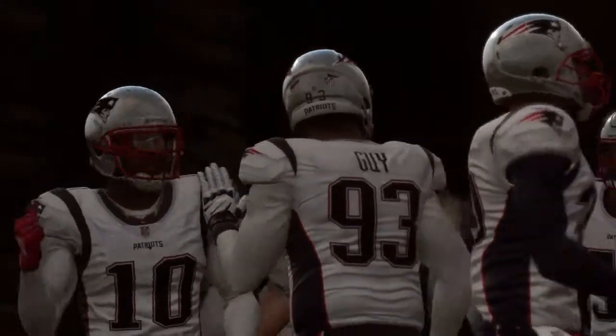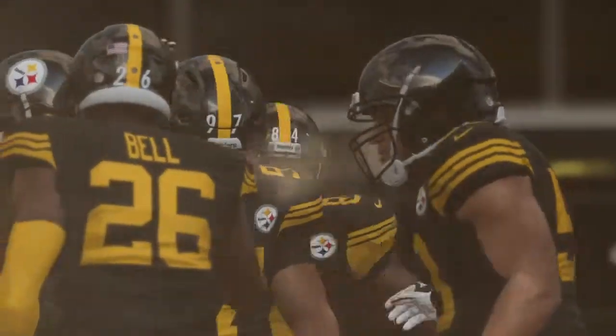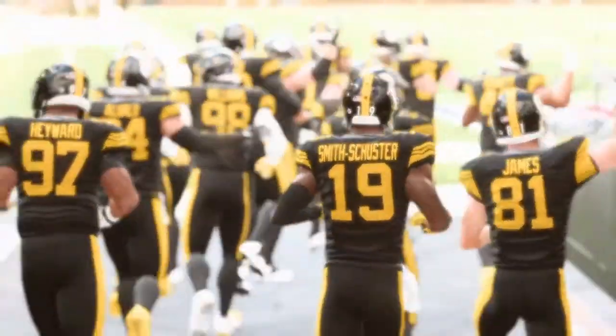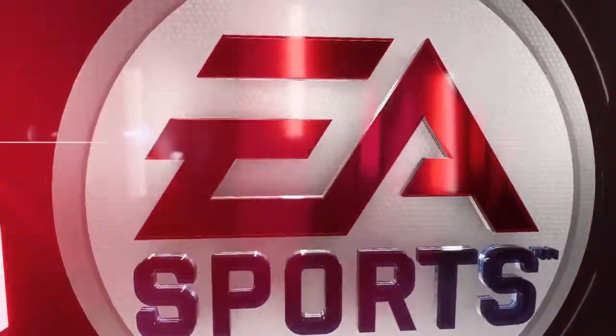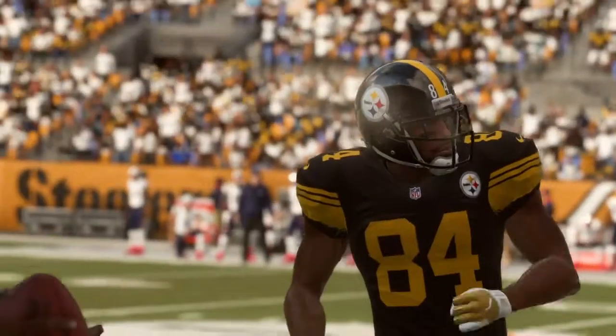Right at the convergence of the Three Rivers on Art Rooney Drive, we welcome you to Heinz Field in Pittsburgh, Pennsylvania. This was the scene just a few moments ago as the Pittsburgh faithful were fired up by the hometown Steelers taking the field. They're all set as they'll match up with Tom Brady and the New England Patriots. With Charles Davis, I'm Brandon Gaudin.